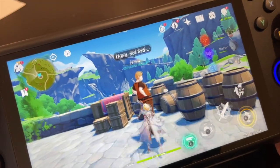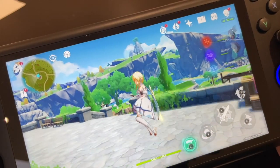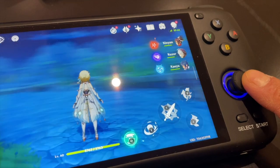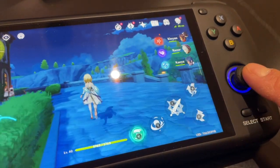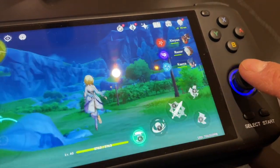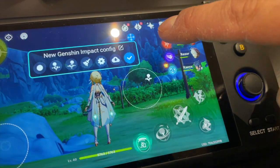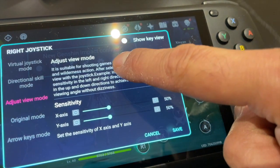So for example, when you're using the right stick to move the camera around, there are different options available in terms of how you want the right stick to behave. It's actually really impressive and really well thought out. And you can also download different profiles for different games, and save profiles as well, so that you can make sure that you're always using the right configuration for your games. Very impressed with that feature, by the way. I think it works so well.